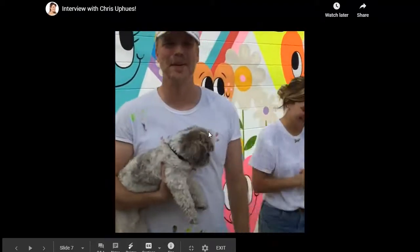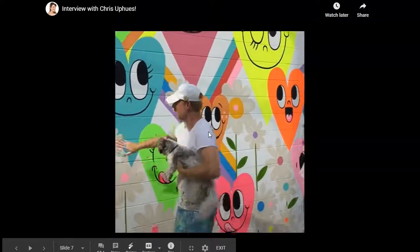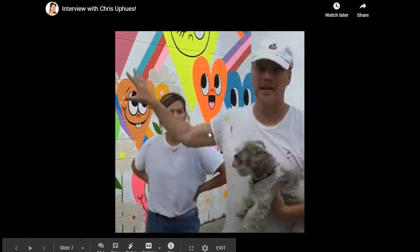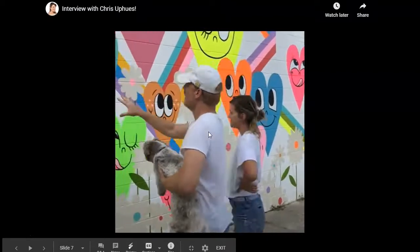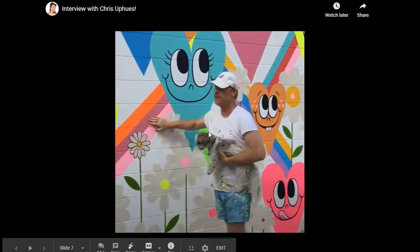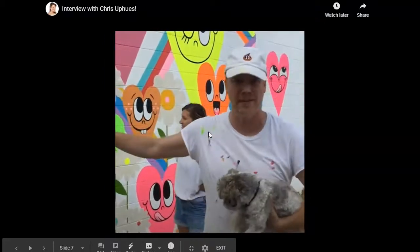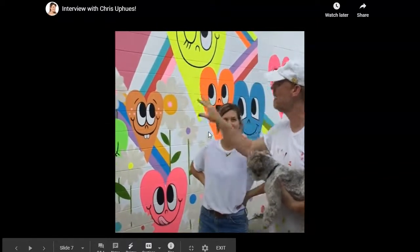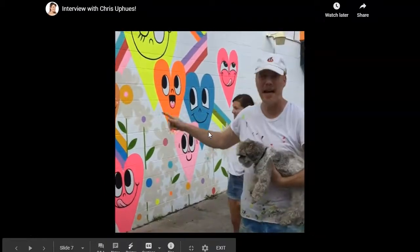Hi, I'm Chris Uphughes. We're in Orlando, and I'm making my new mural. It's not finished yet. You can see the flowers aren't done yet, but I'm going to finish those today. I'm working for the last 3 nights here, and we started off by projecting the image onto the wall. Then I traced it out with a pencil, and then we started laying in all of the hearts, and then we did the rainbows, but we had to do like 2 or 3 coats for each one. And then once those were up, I drew the faces, and then with black paint, I went in and lined them all out, and then I put in all the little highlights on the tongues. And today, I have to finish these flowers.